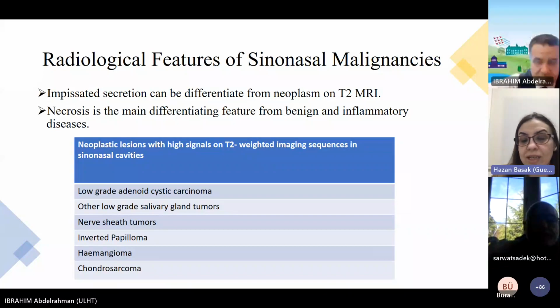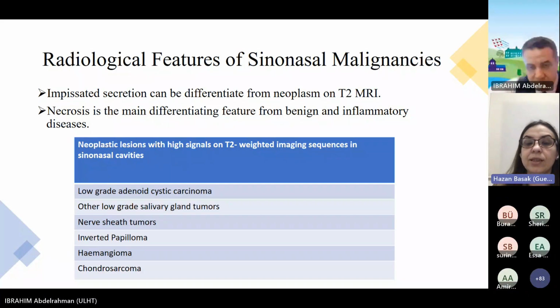What we have to know is when we check on a CT scan or even in MRI, sometimes the trapped secretions can be very, very tricky to decide if there is a tumor inside there or if there is a fluid inside there. So what we have to look at is T2 MRI, because T2 has high signal on water and fat. We should always check on MRI, if we are dealing with neoplasms, on T2 sequences, so we can decide if there is a trapped secretion inside it. Next one.